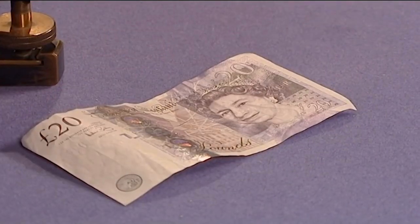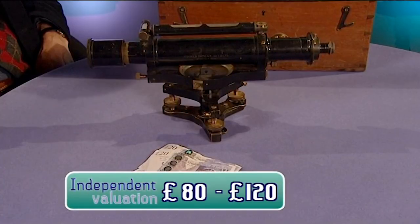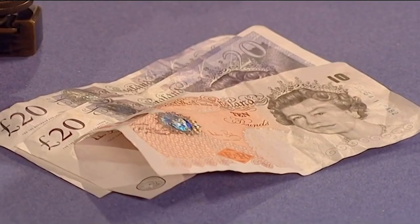I'll make you a better offer than that. 20, 40 pounds. No? Sure? Positive? Very sure. More? Definitely more. So if I put 50 down, that's 10 times what he paid for it. Getting closer. I think he should be very happy with 10 times his outlay.